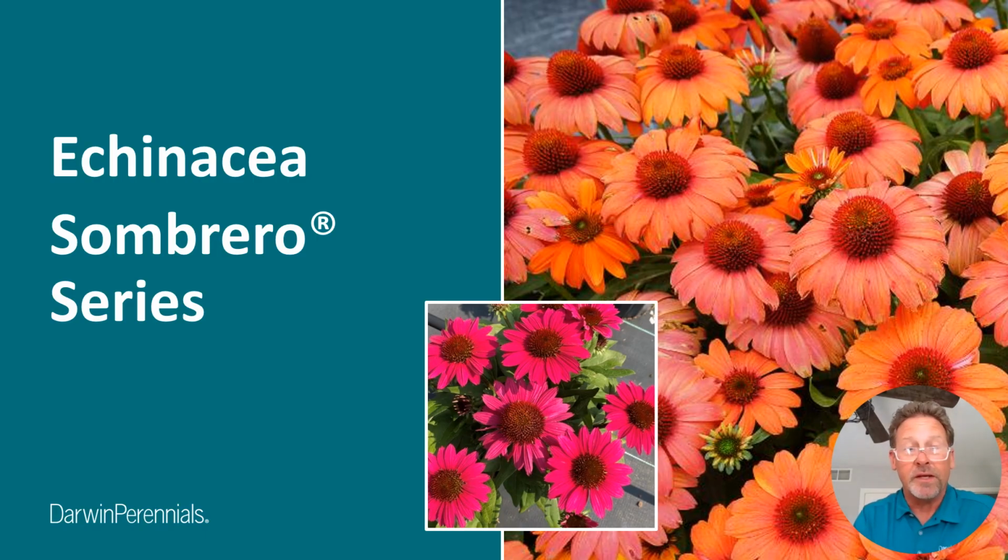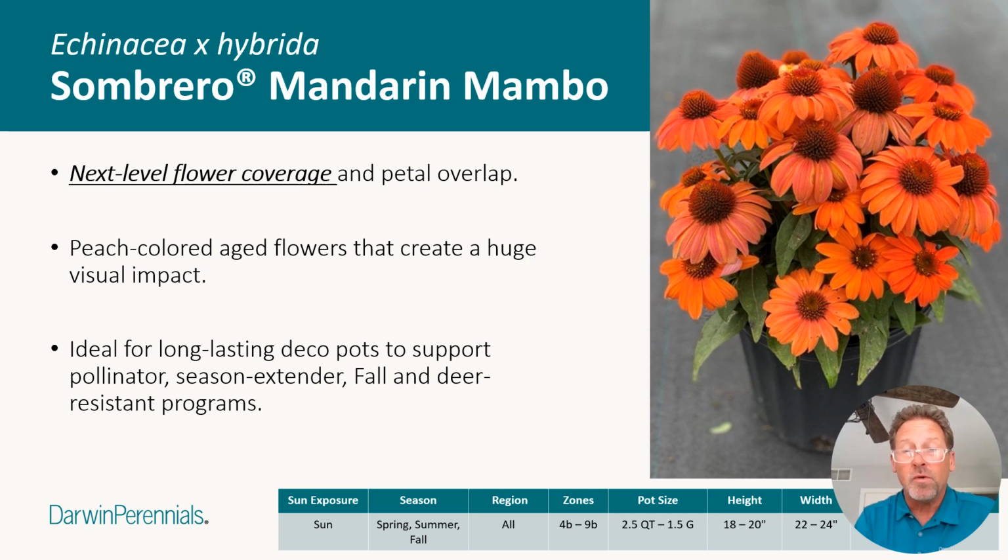We have the Echinacea Mandarin Mambo. So this is a new bright orange for us, and the new breeding initiative with sombreros is we went to our breeder and asked them to have bigger flowers, more petal overlap. So when you see an echinacea in full bloom, this new breeding is going to cover the foliage up. That whole canopy of flowers will cover the foliage up, non-stop blooming, first year flowering, hardy to zone 4, great new plant. So Mandarin Mambo is our new orange.